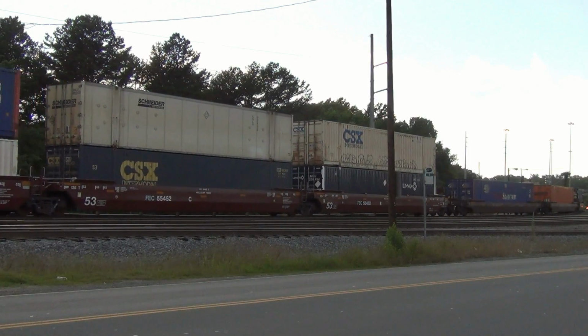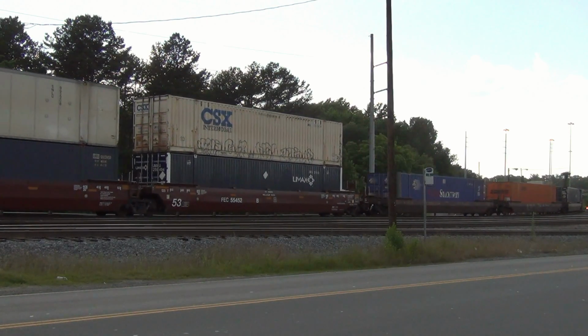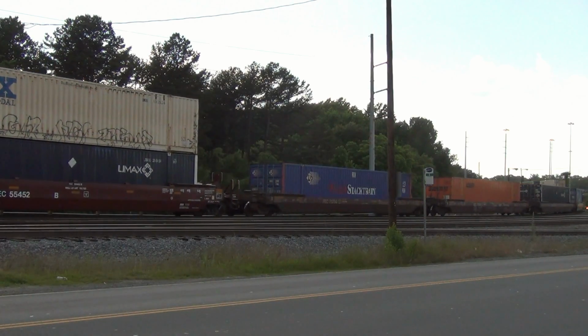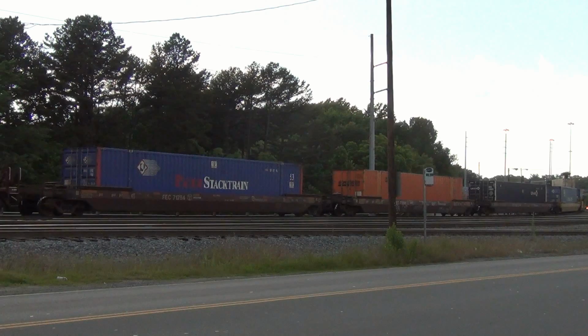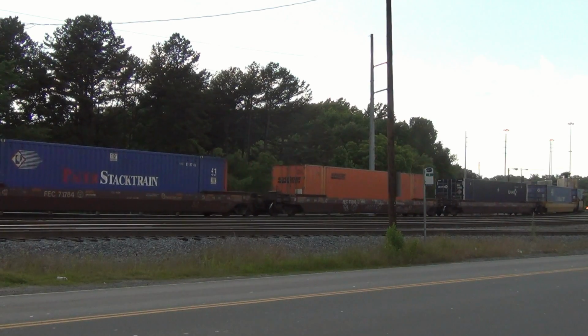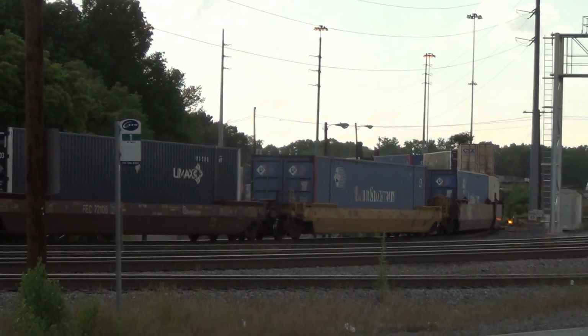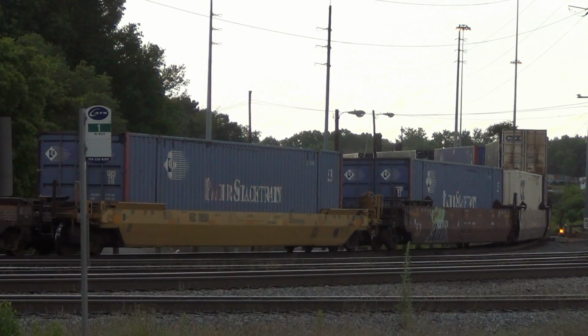FEC. If any of you guys know what FEC stands for, let me know. Look at the big CSX intermodal. And this guy is still slinking out from back in there. These guys are running single stack here. You see the double stacks coming all the way out from in the back.